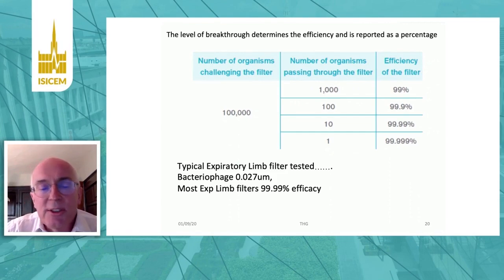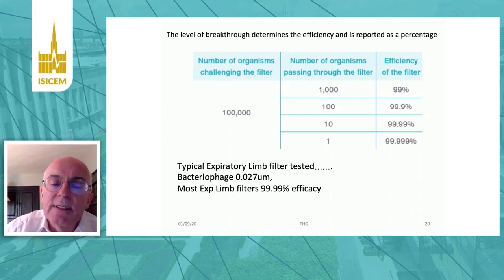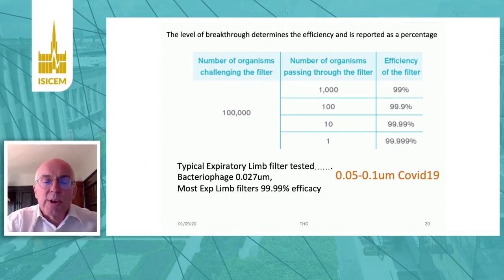With regard to the filtration property, we need to have some understanding. They are published, and essentially the expiratory limb filter test uses bacteriophages, and most proper expiratory limb filters will have an efficacy of 99.99%. The bacteriophage used to test them is 0.027 microns. It is between 0.85 and 0.1, so it should easily cope with COVID.